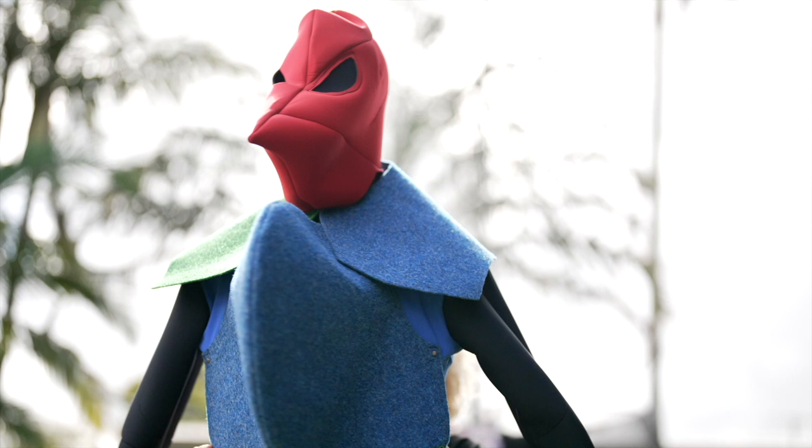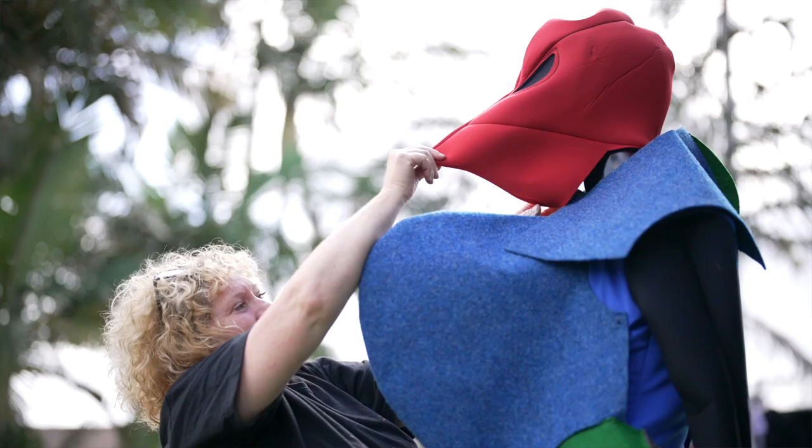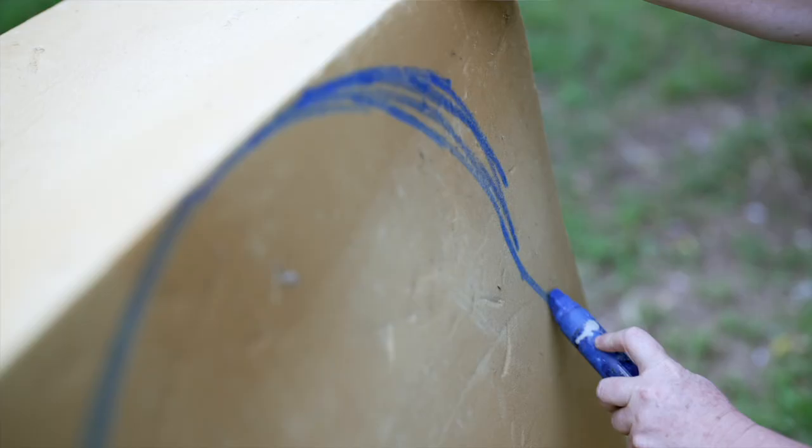So I make figurative sculptures that are of the body. This is all covering the body, moving the body, and it's all a way of communicating. So I communicate through the body.